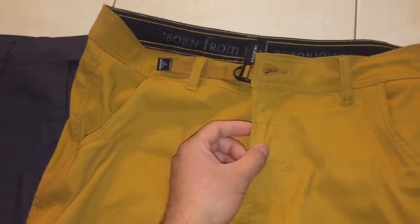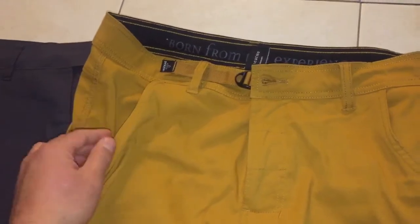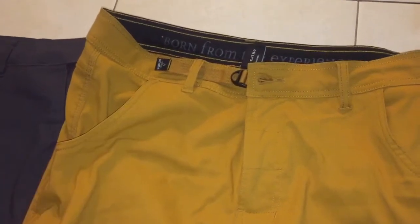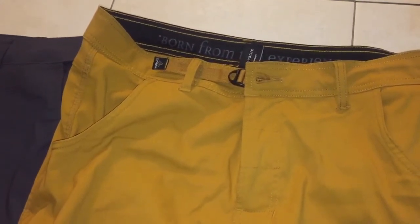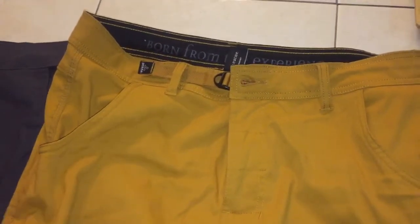Now I really have a 34-inch waist, but since I've got pretty big legs because of my short stocky build, I can barely fit my thighs in the 34, so I've got to size up. You got really nice pockets here.